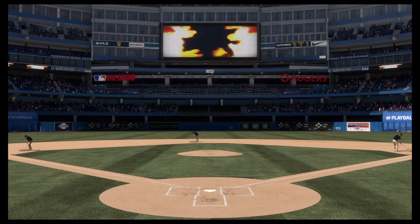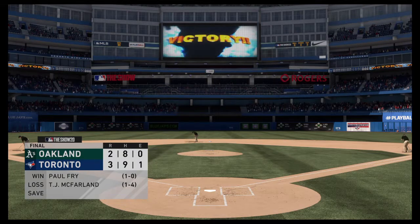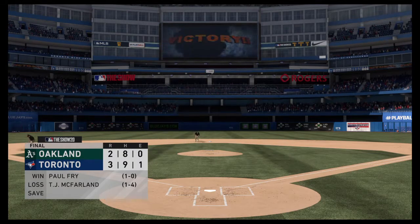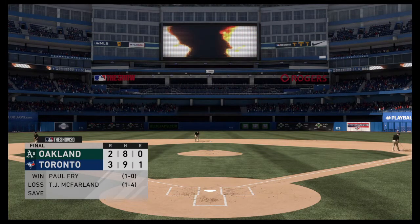A one-run game this afternoon, 3-2 the final. The Blue Jays came through when it mattered in the 9th on the way to the win. Paul Fry claims the win out of the pen, his first.